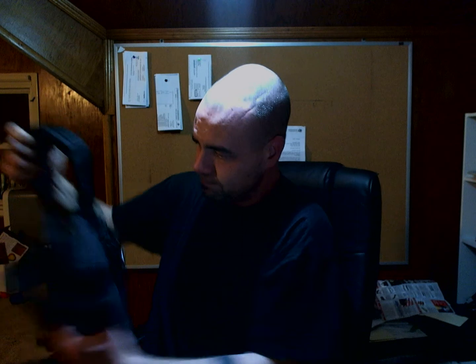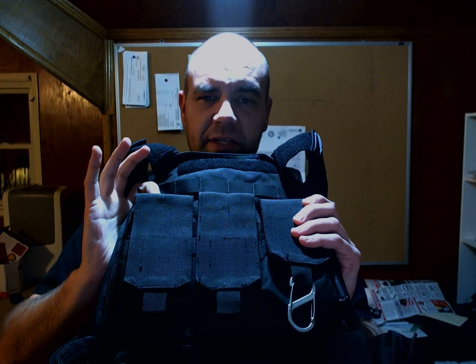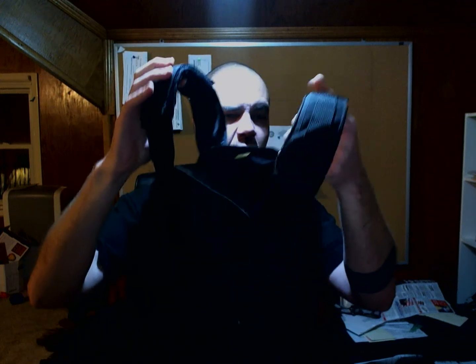As far as armor goes, this is my US Palm soft armor vest. You can see I've got some AR mag pouches on the front. It's nice. It's small. It just covers up your vital areas. It's not a huge piece of armor.